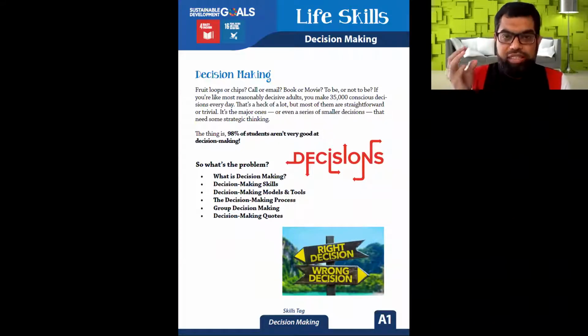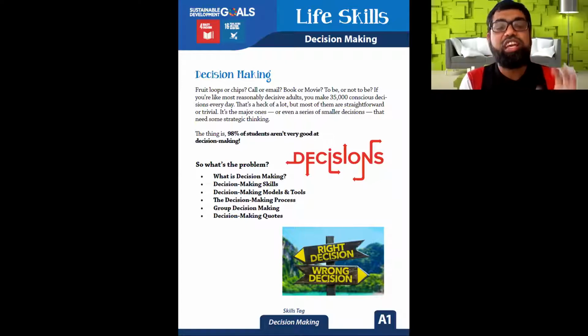So we go through a decision making survey, asking children, where do you make decisions? If you are just a normal human being, you are making a decision at the restaurant, at the mall, on the phone, on Facebook, everywhere. The single most important skill we need is decision making. It is said that as a grown-up adult, you probably make 35,000 conscious decisions every day. A small exercise to work with children would be, come on, forget 35,000, write down 35 decisions you as a student make in a single day.